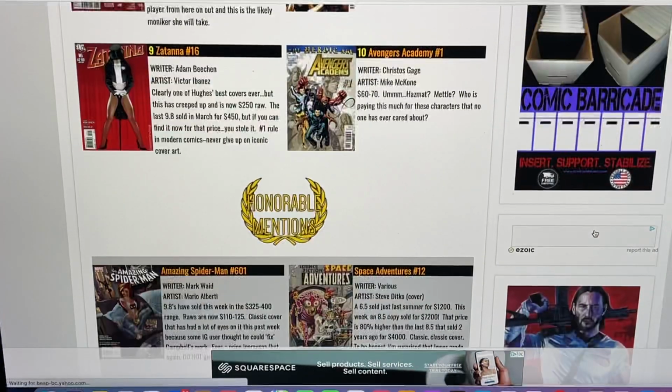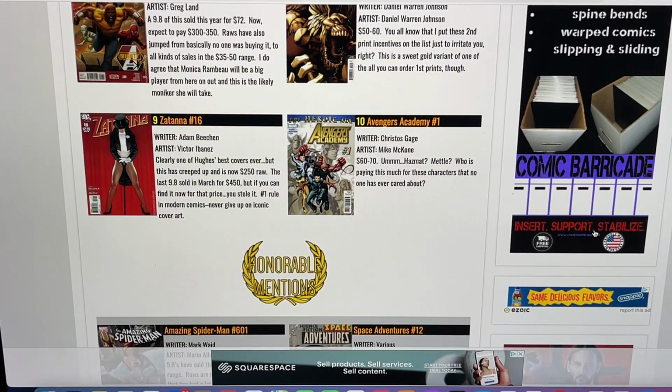Let's move on to number 10. Avengers Academy number 1. I'm pretty sure I don't have that in my collection. I think this goes back to 2015 or 14. I'm not too sure of the year. Again, I kind of agree with Ben here. Hazmat, Metal, who is paying this much for these characters that no one has ever cared about? So I think that's a perfect assessment of that.